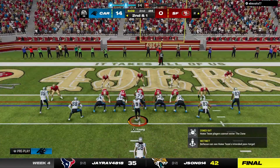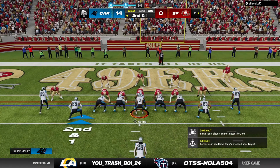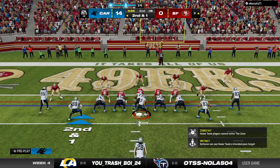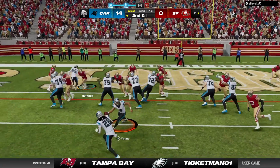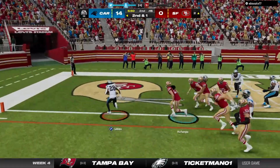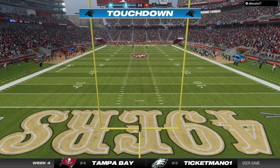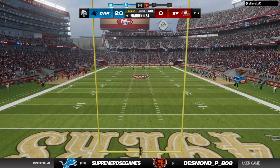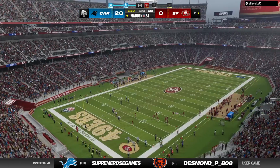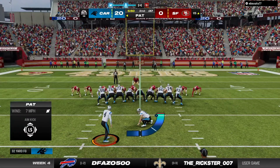Set. Ready. Opposite. Green. Hut. Now a give to Gibbs, running left. And he takes it into the end zone for a Panthers touchdown. Jahmyr Gibbs on his way to a monster game. 3 first-half touchdowns. And the Panthers take a 3-touchdown lead.